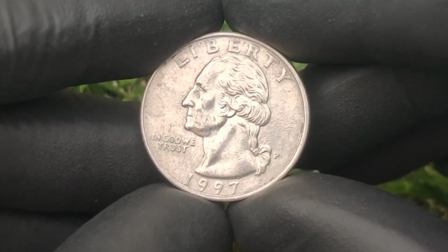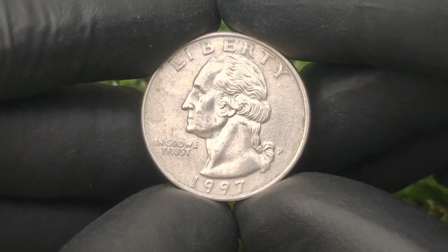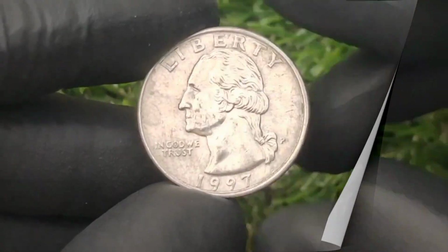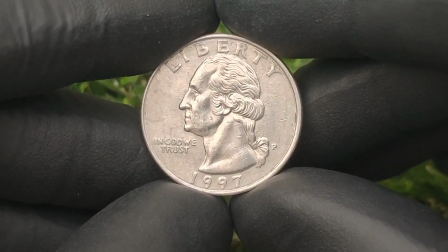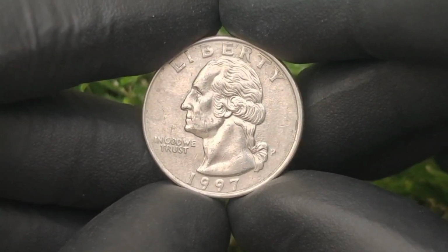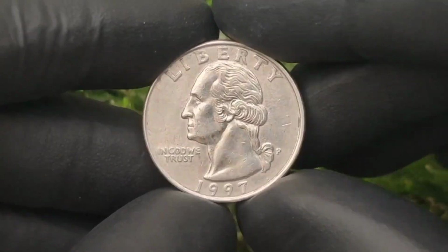As collectors delve deeper into the thrill of collecting, they often find that their passion for discovering 1997 quarters and other error coins transforms into a shared endeavor, fostering a vibrant community where stories are exchanged, tips are offered, and transactions take place amidst a backdrop of excitement.